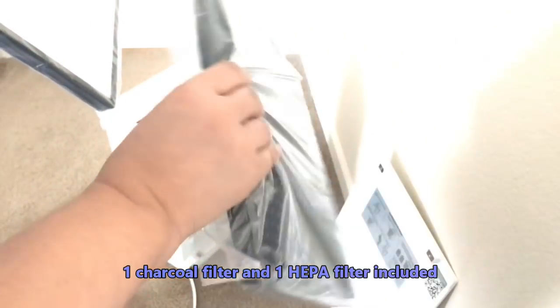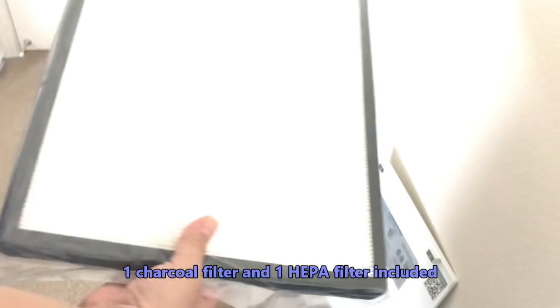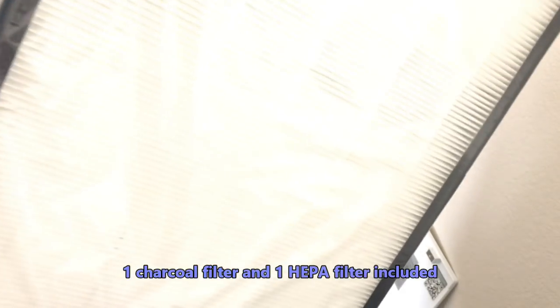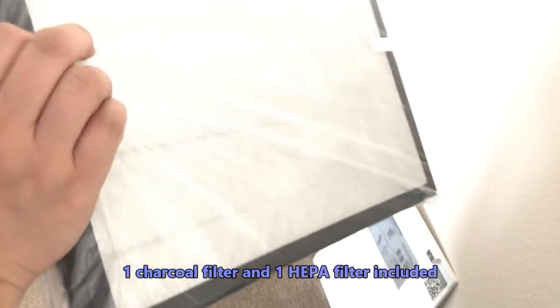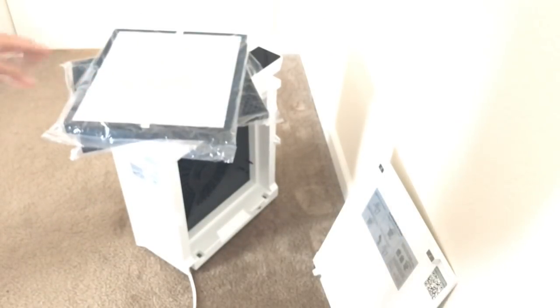I'm just showing you what it came with, and it's very easy. It's very light. I just opened the back. There's an instruction manual, and there's a charcoal filter, as well as this portion here. And what's good about this one is, like I said, it is easy to replace it.